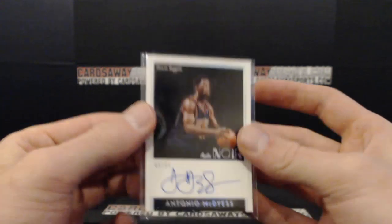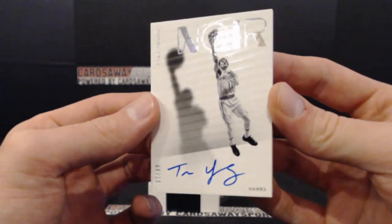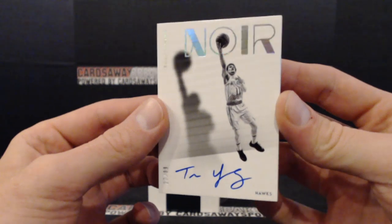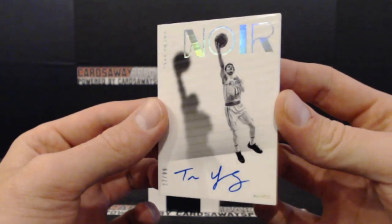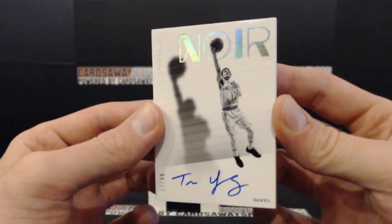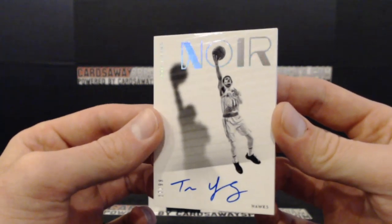Oh, it's going to get a little toasty in here because we got to go to the dirty South, Atlanta Hawks out of Oklahoma University. Bam! Number 99, Trae Young. Wow, nice hit. Number 99 on card, Trae Young for the Atlanta Hawks. ATL. Robert W. Bam! Nice hit.